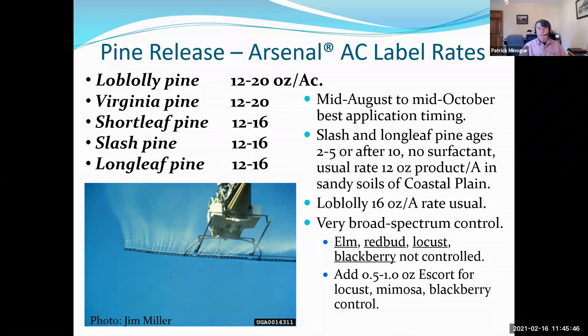And for slash and longleaf that are more susceptible, we do treatments between age 2 and 5, and then we stop until about age 10. As the crown gets larger and that relationship changes, the selectivity changes, particularly with slash and for longleaf, which is very sensitive.